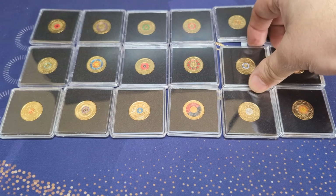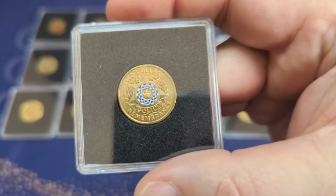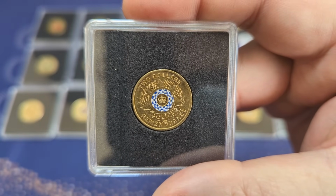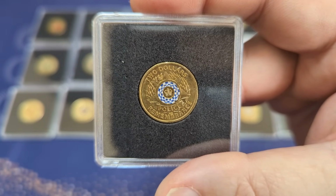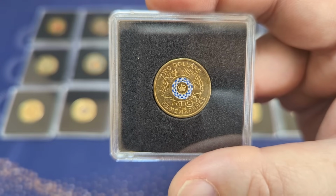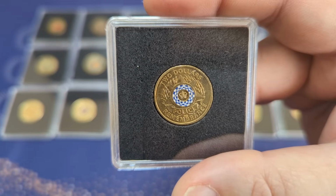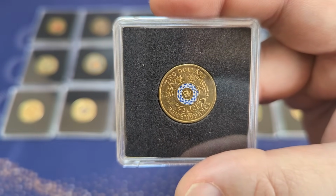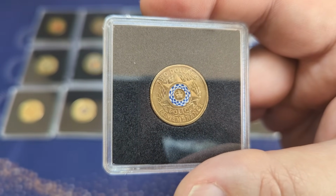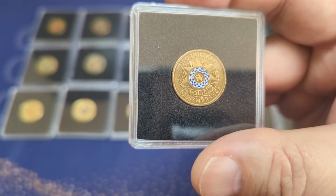All right, now we move on to our services coin. This is the police services coin, so the police remembrance coin, and this is from 2019, the same year as the repat. Basically very similar values, but $12 for an uncirculated, $7 for a circulated, and a little bit lower on the C-mint marked version of this, around the $45 to $60 range is what you can pick those particular coins up for.